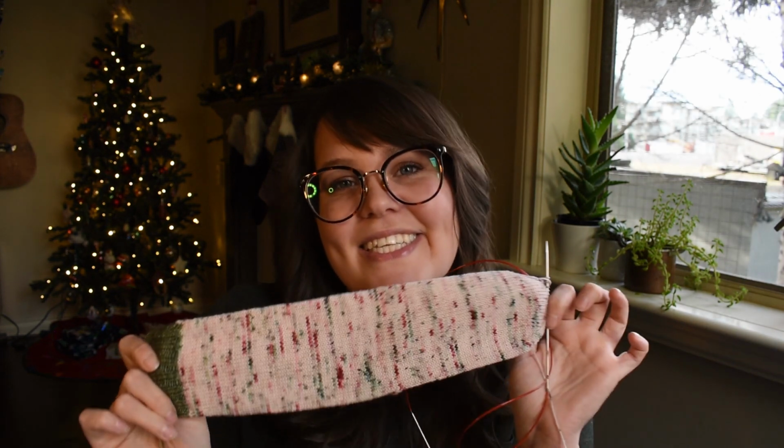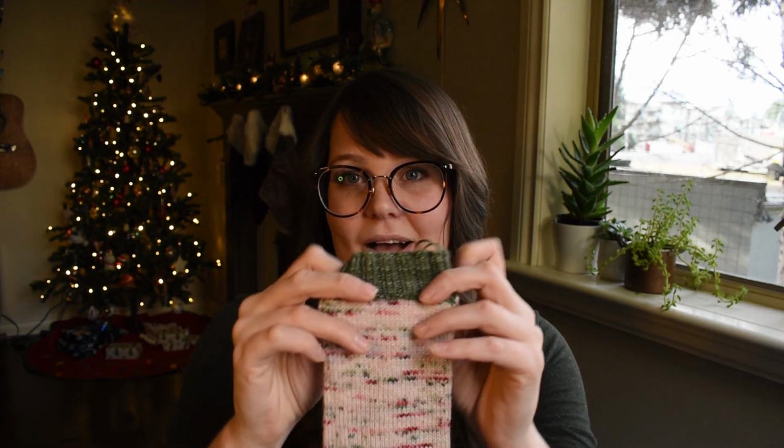I'm just really liking these Christmas socks. This is going to be my entry for the gift along. And it did come with minis, but I did not use the minis that it came with. Just didn't feel like the right combos for me. I'll use them for something else.